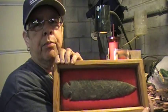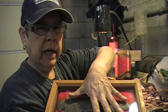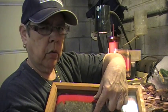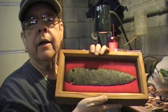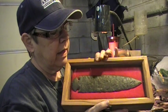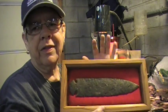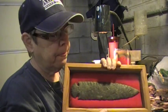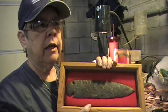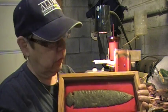So this is my point. Now, it is 11.5 inches long, I think, and right at 2.25 inches wide. And it turns out that this is what they call a gray ghost. And it was made by a fellow by the name of Reinhardt out in Texas during the Depression. This is how he survived the Depression. He found a way to make these large points out of Texas chert, and he figured a way to make them pretty quickly. And he would sell them to roadside attractions as tourist items.